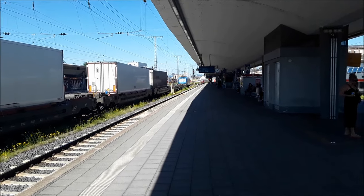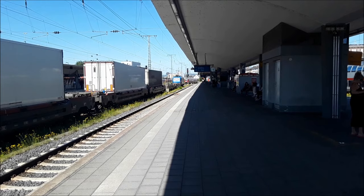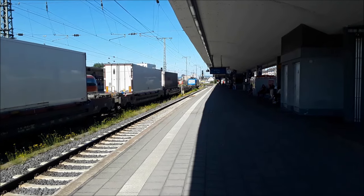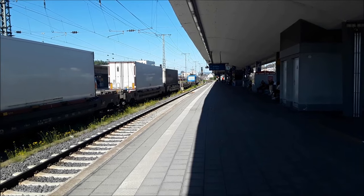Guess I'll be waiting for that DMU to cross over and then that'll be given the right of way. Okay, signals are changed and she can now continue on her journey.